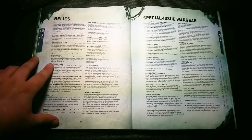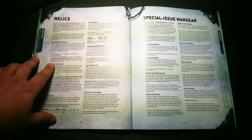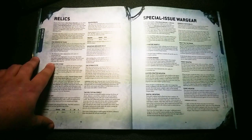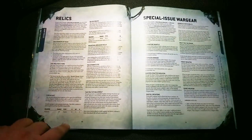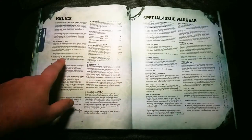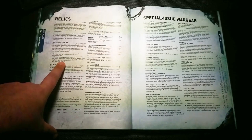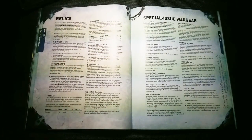But at the start of the fight phase, you can select one enemy unit within engagement range of the bearer. That unit is not eligible to fight until all units from your army have done so. So that is a really good secondary part that can really mess with people. I find this would probably be better on a supporting character that you throw in there and the opponent doesn't suspect to do something like that. Really good.